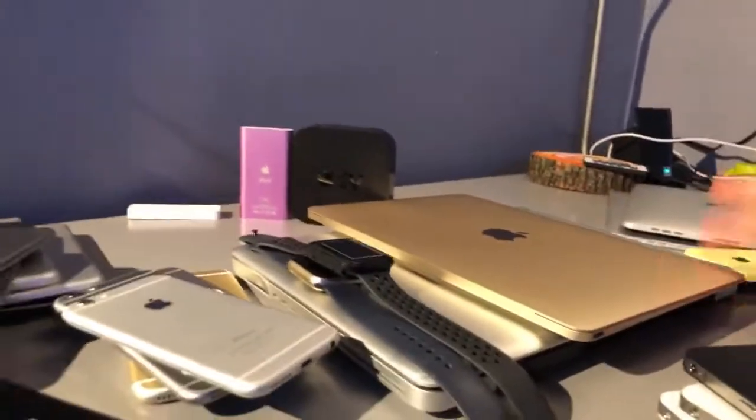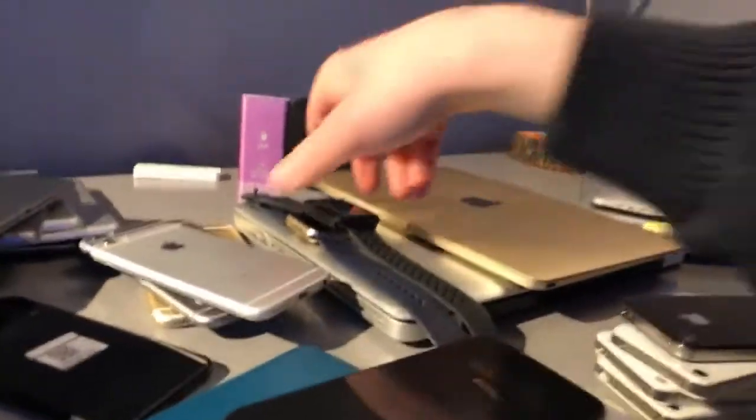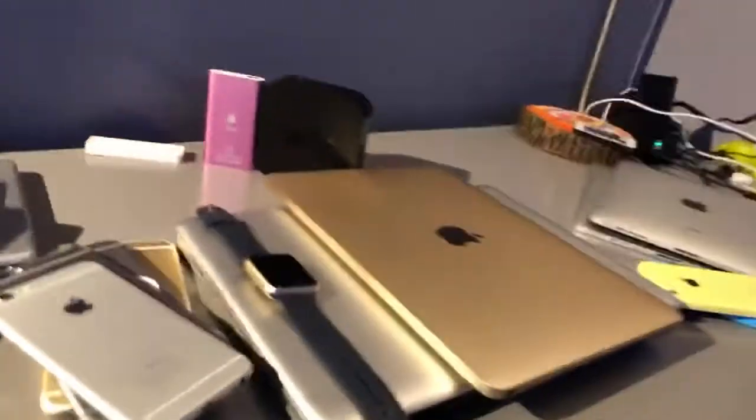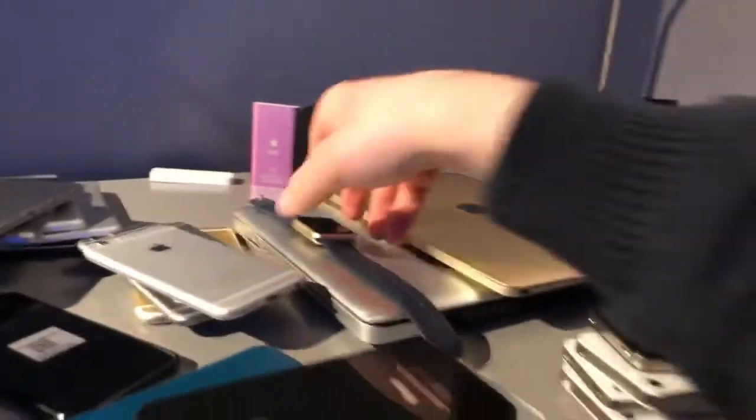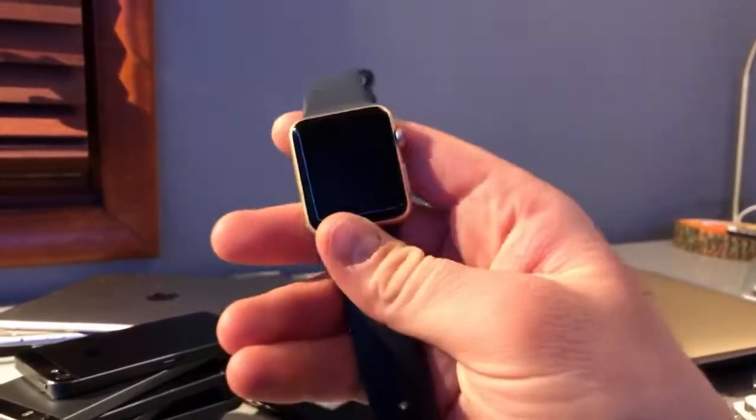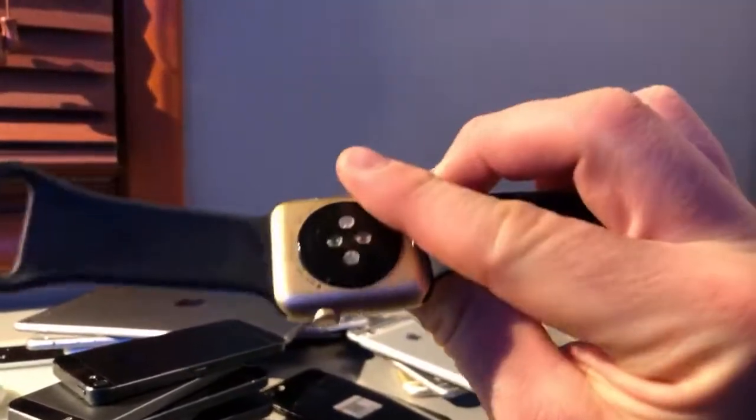My MacBook and then the broken MacBook I found. The two Apple Watches. I'll put it on. Good. This is the Apple Watch Series 0, the original Apple Watch. Pretty cool. This was my first Apple Watch, and then I gave it to my mom, but I don't think she uses it that much.